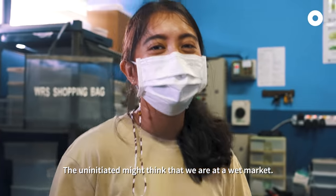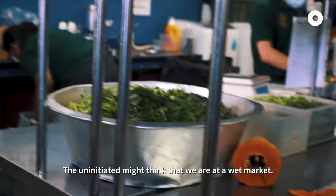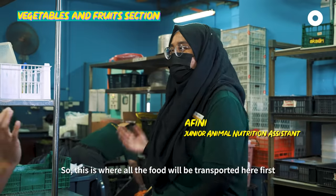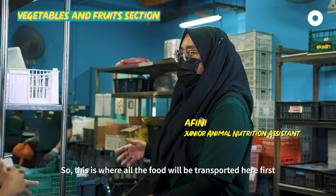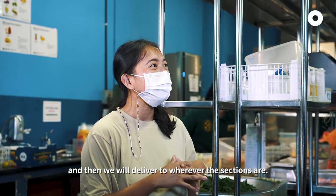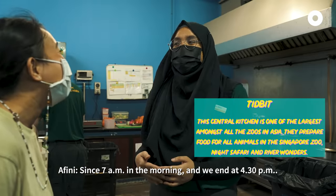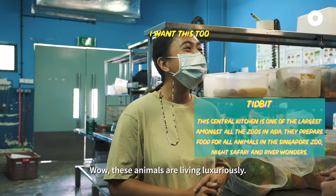The uninitiated might think that we are at a wet market. Hello! You'll feed all the animals here? Yep. This is where all the food will be transported first and then we'll deliver to wherever the section. And you all are preparing it since what time? Since 7 a.m. in the morning and we end at 4:30. Wow, these animals are luxurious.